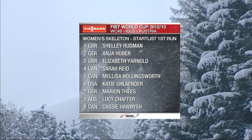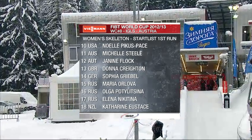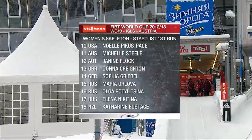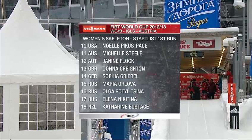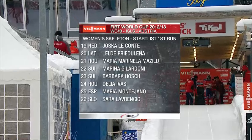And we should be looking, John, among this list for the big fast starters. Lizzie Arnold, Sarah Reid, maybe some of the other real quick starters. Because the track is so short, it's hard to make up a start deficit. There's no question that Igls is probably the track where you can have the most advantage on the start. A pusher's track, definitely.